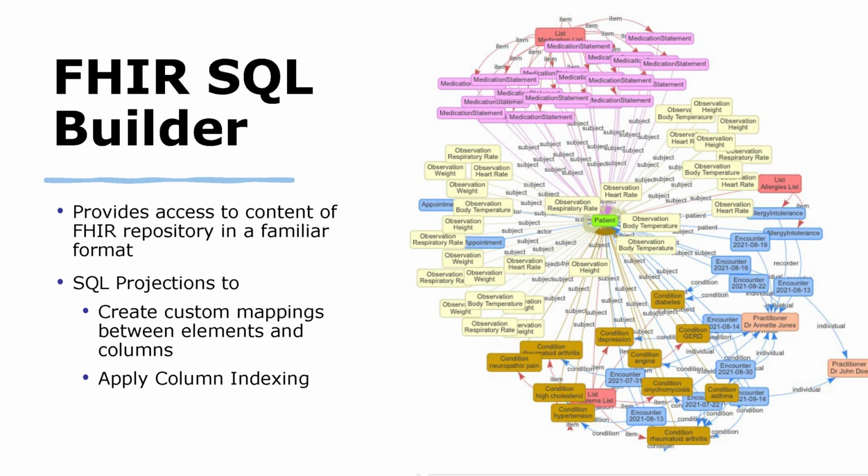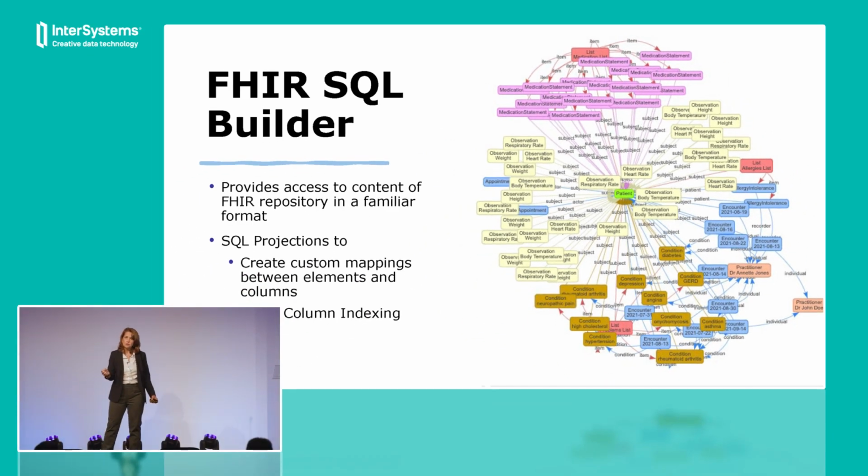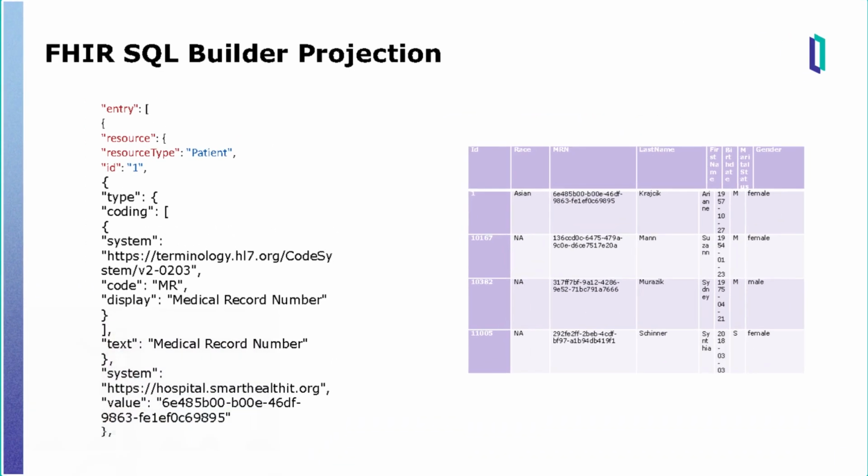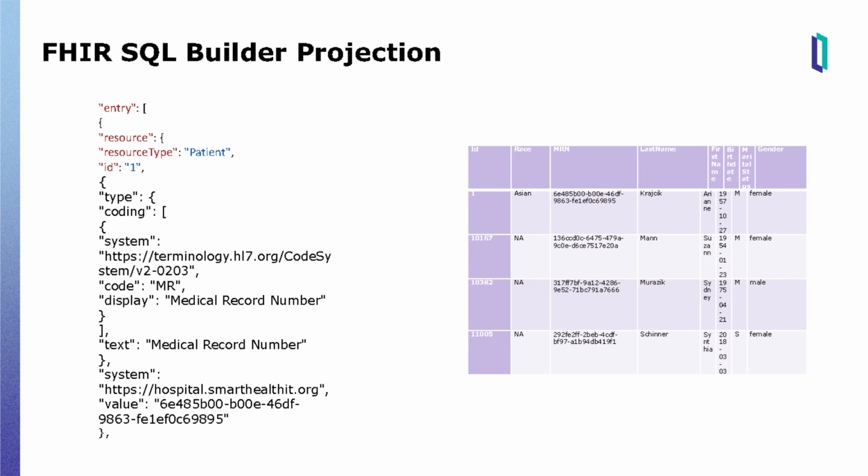Either we have to change the tools that are doing that analysis, or we have to change the model into something that can work with those relational tools. The latter is exactly what we're doing with the FHIR SQL Builder. We're taking the FHIR data on the left-hand side and projecting that into what looks like a relational table. And the important point there is the projection. Because this is InterSystems Iris and we are multi-model, we have the ability to project that data without making a second copy of it. So we're projecting that as SQL, as relational, and for all the tools, it will look just like a SQL table, and they can work with it.